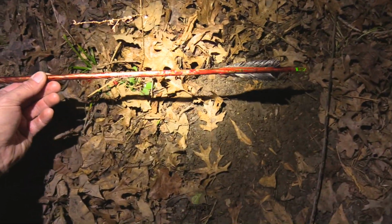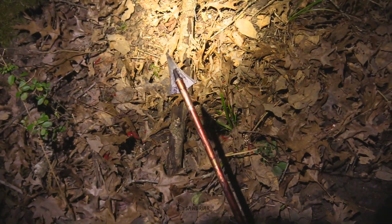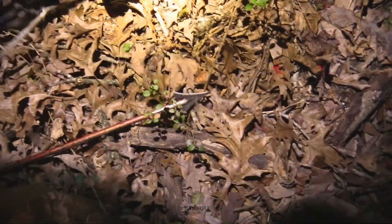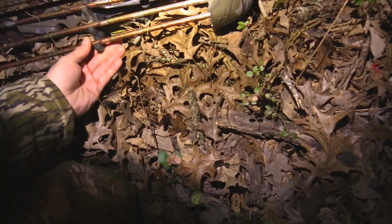It smells okay. I don't smell any gut, and I thought that's all I was going to smell. I don't know, maybe we got some liver, but I know we got some lung. And I've got complete confidence in my broadhead that it did its job, so let's see what happens.